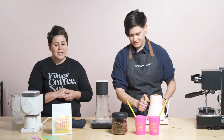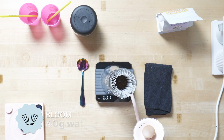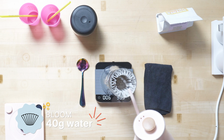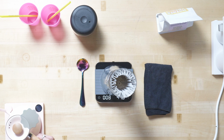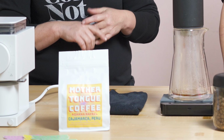It's a very small farm, but we were able to secure quite a bit of coffee because she's had a lot of success selling the coffee. It's delicious. And she also now is buying coffee from all of her neighbors and getting them in on the specialty game. So we were able to get quite a bit of this coffee, and it's very indicative flavor-wise of the Cajamarca region of Peru that it comes from.